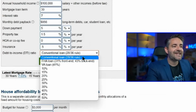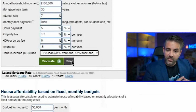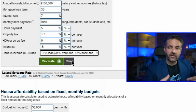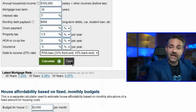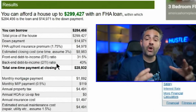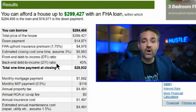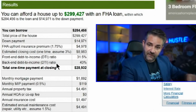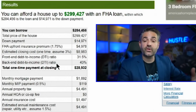Now look at how crazy this is. When I switch this to FHA mortgages, it's going to allow me to qualify for much more because FHA is generally more flexible when it comes to debt to income ratio and other factors of that nature. So we're going to go from $243,000, but now that I'm selecting FHA, let's see what we get. You'll notice immediately that FHA is allowing this borrower to get a loan up to about $300,000. So by switching from conventional to FHA, we were able to qualify for $57,000 more.